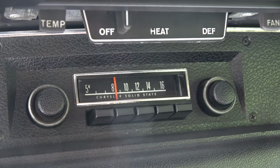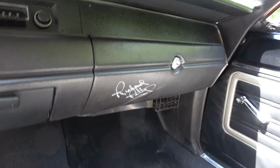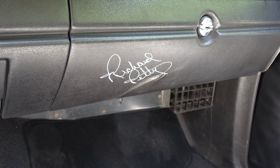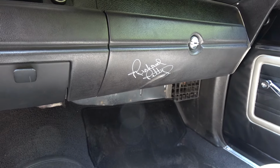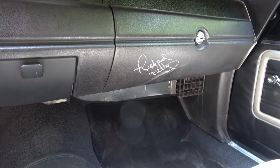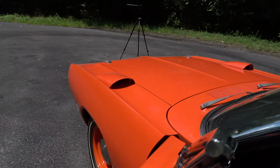What's it feel like driving a new car? Because this is about as close as you can get. This is about as close as you could get, that's right. But it doesn't have air, it doesn't have cruise, it doesn't have a good radio, but it brings a lot of smiles when you drive it. We had some smiles when you were driving. Richard Petty signed your car. That's a good sign. Let's pop the hood, shall we?